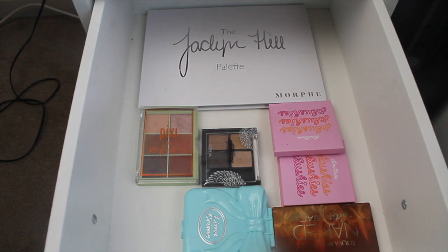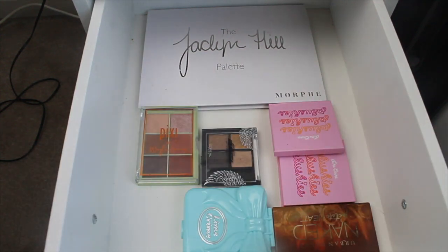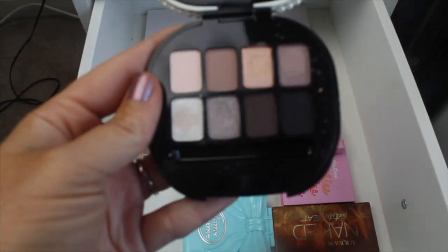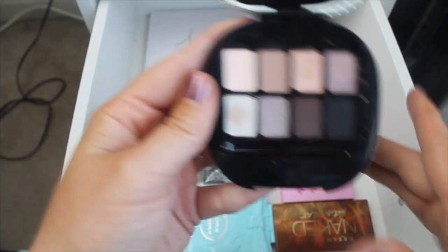I upload these every single Tuesday, and today we're starting off in my little travel palette drawer just to put this back up. So this was a MAC palette. It was the Keepsakes Smoky Eyes. It was a holiday collection, I believe 2 years ago, and it just looked like that. So this was a pretty okay palette.